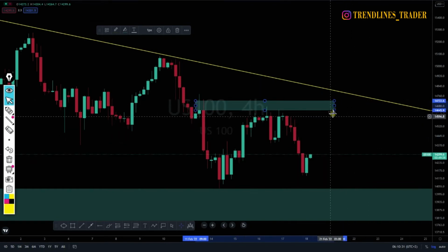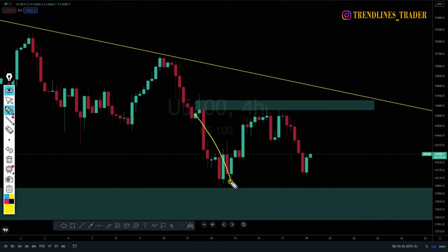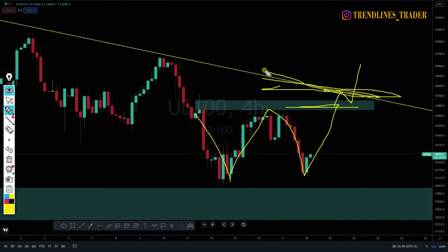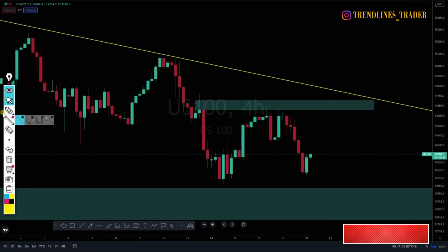I'm trying to draw the structure where we will be confirming this is a double bottom. The price hits this area, breaks out of it, and breaks out of this diagonal resistance. We're going to push high. Since it's a double bottom, we are going to have a very bullish week next week. This is NAS100.